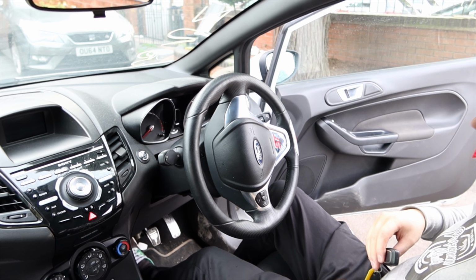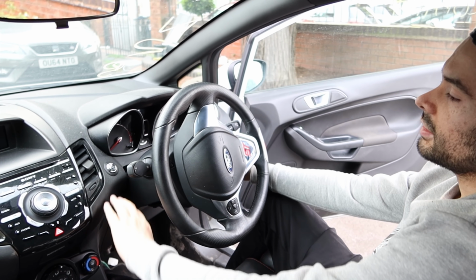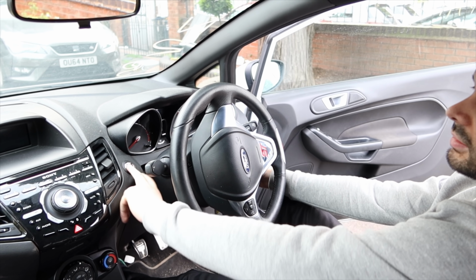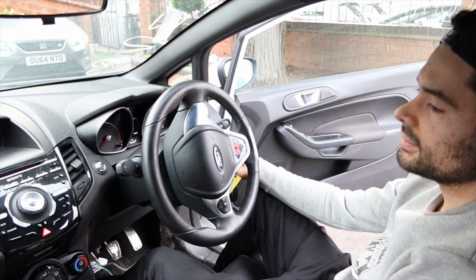Right, so if I put my foot down the clutch, I think the key sensor is back here somewhere. It's just there. If I put the key there, press the button, absolutely nothing. Car's completely dead.